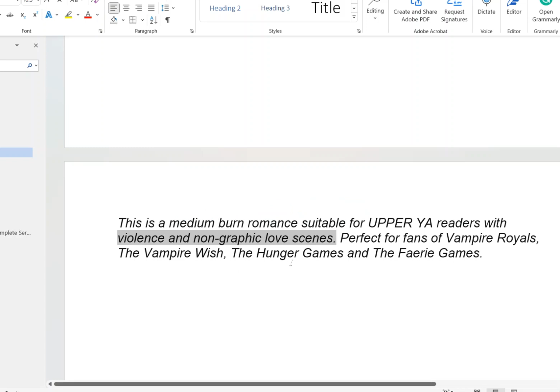I don't ever want to copy something word for word. You want to be really careful when you're doing your research and looking at other books in your genre that you get inspiration, but you're very careful not to ever use something that anybody else is using. Perfect for fans of vampire romance, Hunger Games, fairy games. This hits a couple of good keywords. Also just makes it very clear what type of story this is and who it's for. So something like this is great at the end of the blurb, but I could also turn this into some kind of checklist that just says all of the things.